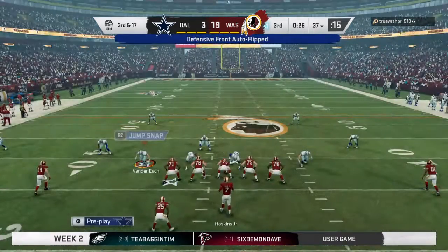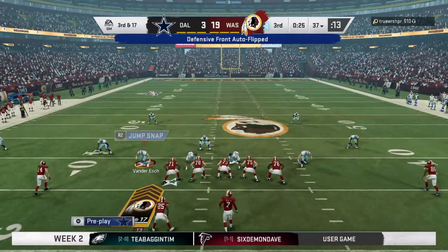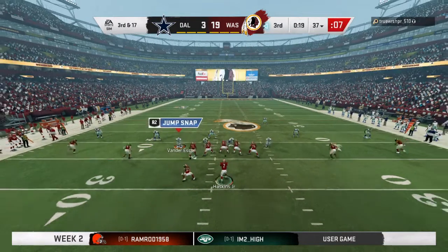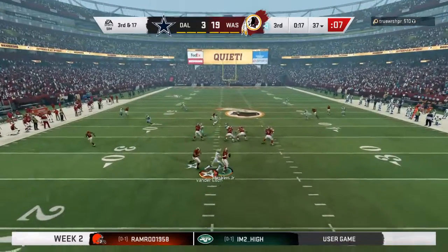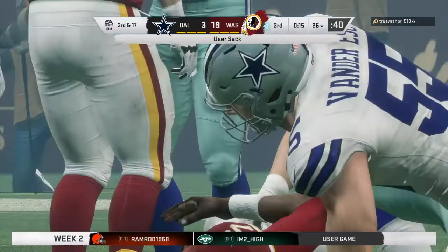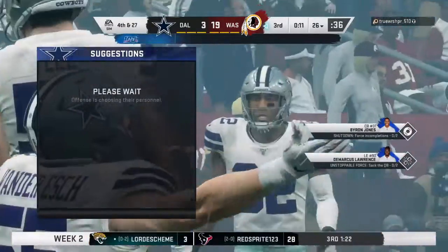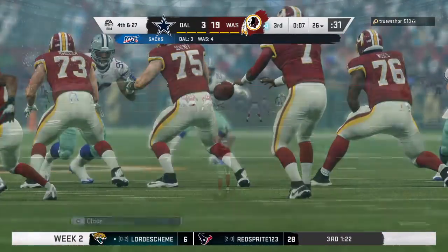The Redskins on 3rd down. They've been near perfect, 4 for 5 to this point. This is 3rd and 17. Now Haskins, 3rd and long. Oh, the pressure too great, and he goes down once more. Leighton Vander Esch wreaking havoc with a sack.